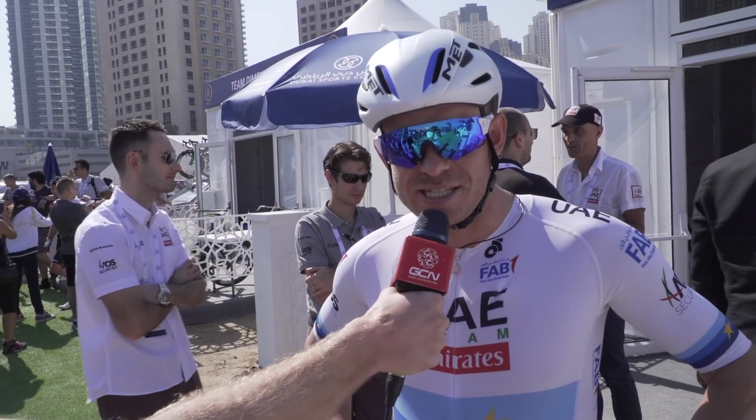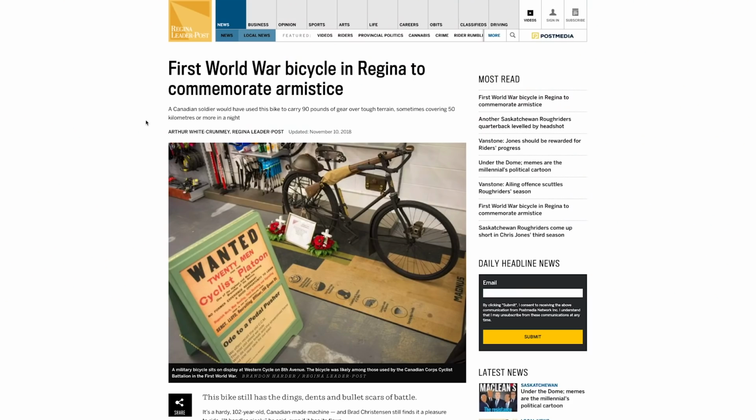It's now time for cycling shorts. We're going to start cycling shorts with a story that seems rather timely given that it was Remembrance Day on Sunday. This was a story on the Leader Post that talked about a bike used in World War I by the Canadian Corps Cyclist Battalion.